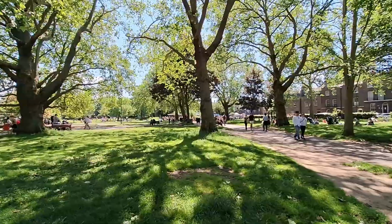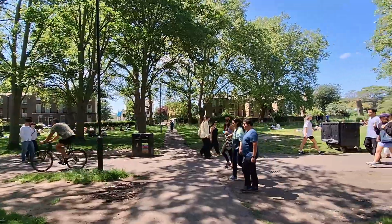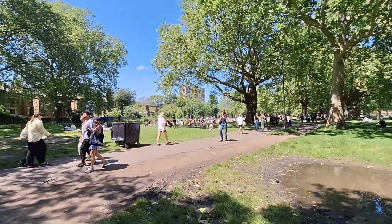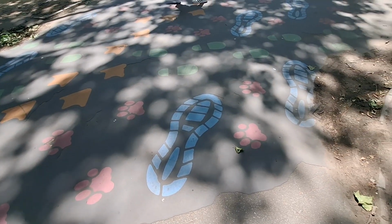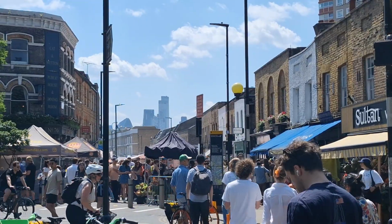This park was super popular back in the day because it was one of the very few parks to allow barbecues, which I took advantage of quite a bit. Nowadays though, barbecues are not allowed in any of the London parks to avoid accidental fires.